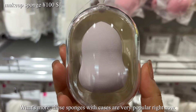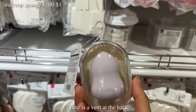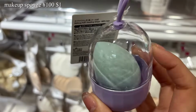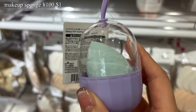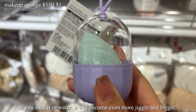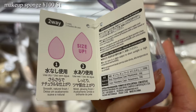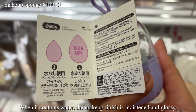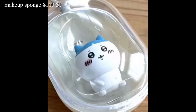What's more, the spongy case is very popular right now. It got bent at the back. It can be carried cleanly in a pouch. If you soak it in water, it will become even more jiggly and bigger. When it contains water, the makeup finish is moist and glossy. And a surprise fact, some carry your favorite figures in this case.